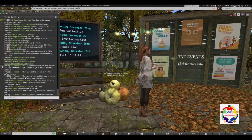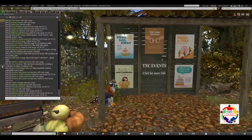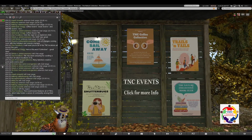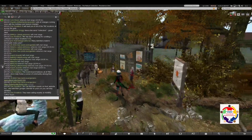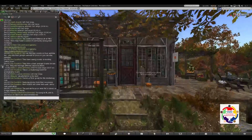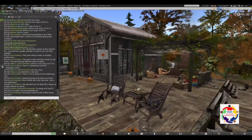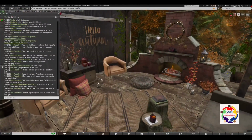As I was talking about earlier, one of the things that we do to really help foster that sense of community within our group are our different events. We have our event board here, which updates, and we'll have an ongoing calendar of our upcoming events. Now we have a bigger version of Coffee House TNC here, nestled among the leaves. There is a kiosk here for anybody who wants to grab a copy of our Explorer HUD, the HUD I was talking about earlier that's loaded with all of our member locations. We update this about once a week. We're in a busy season right now, so there is a big update coming.